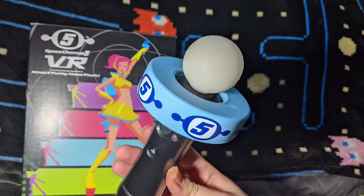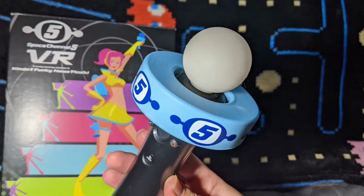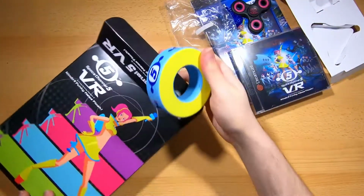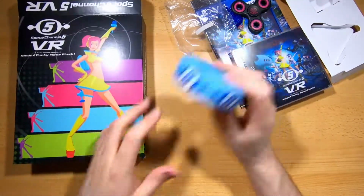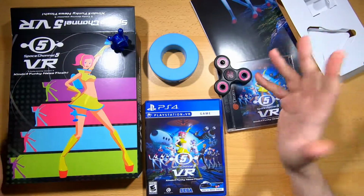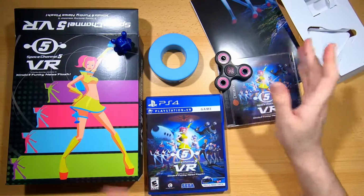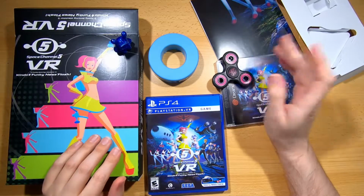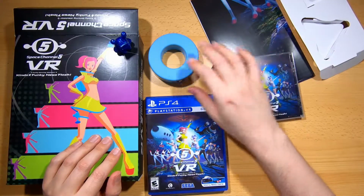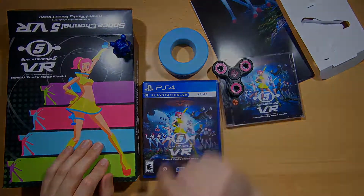But yeah, it slides onto your Move controller, and you have that on there just as a bit of a novelty while playing the game. Which, of course, I will be doing. But yeah, that is kind of neat. Well, actually, you know what? It's not kind of neat. It's kind of funky. So there you have it. That's everything that comes in the Space Channel 5 VR Kinda Funky News Flash Collector's Edition. And well, it's quite nice, actually. I've had Collector's Editions before which have offered more bang for your buck, but this is still quite pleasant. And I think what we're going to be doing now is giving this game a whirl.